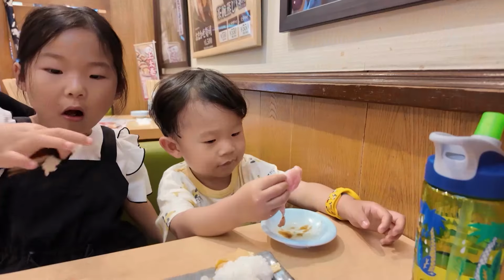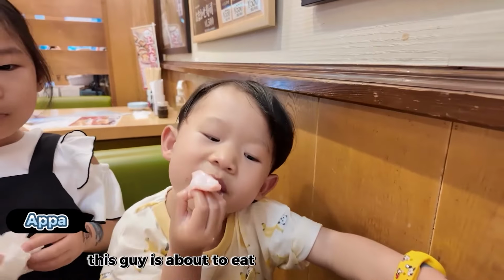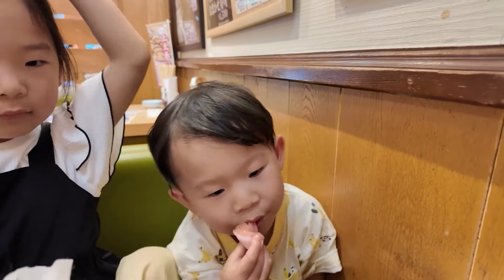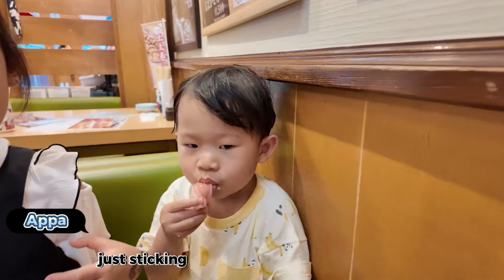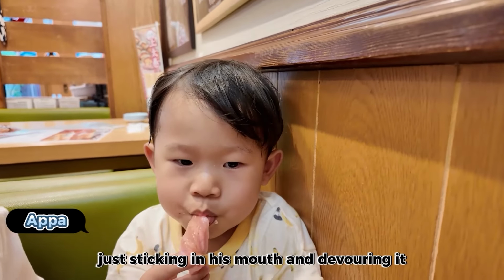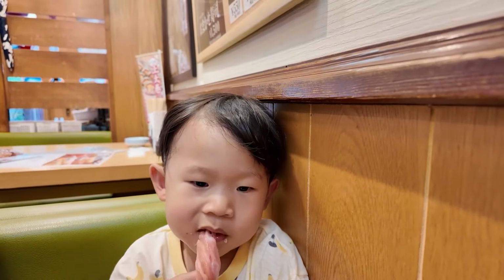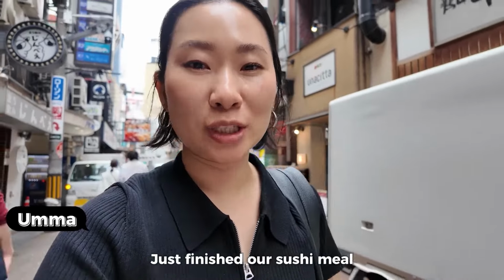So good. This guy's about to eat fatty tuna otoro. Wow. That's a $10 piece right there. Just sticking it in his mouth and devouring it. True foodie. A few moments later. Just finished our sushi meal.